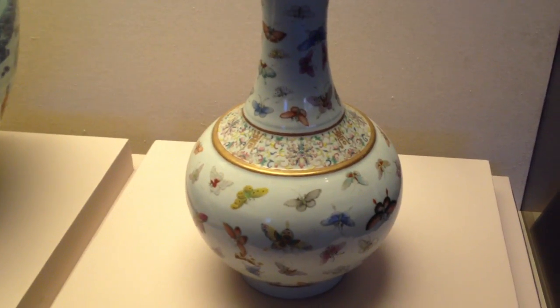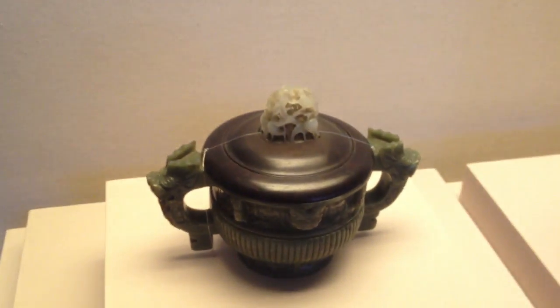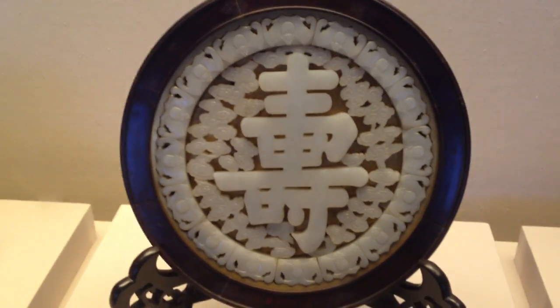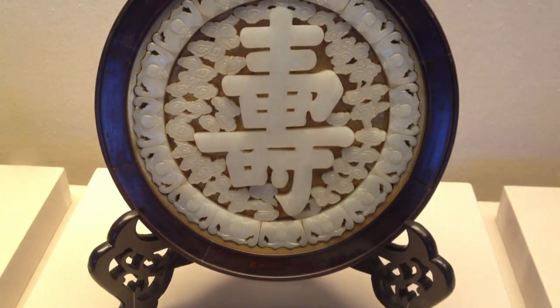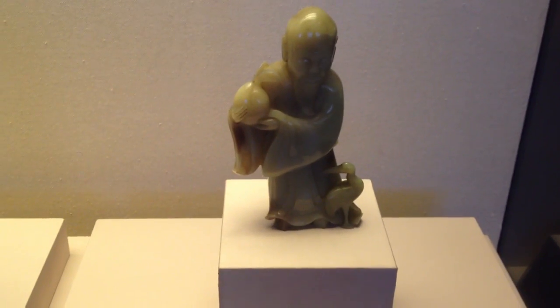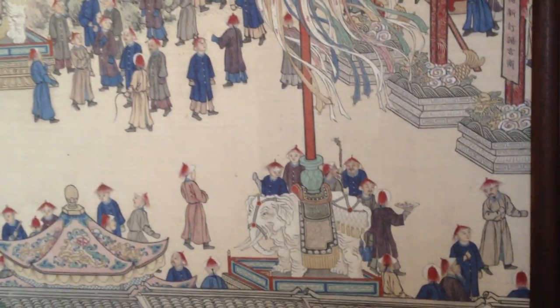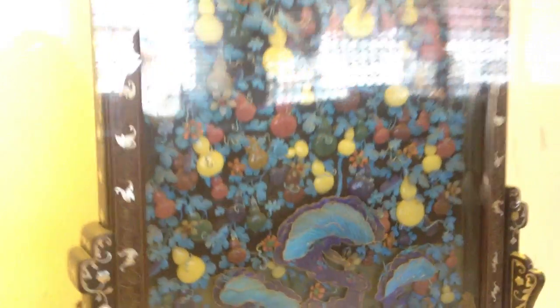Famille rose vase with butterfly design. Monk sending longevity congratulations. Gui-shaped jasper stove with dragon ears. White jade table screen engraved with bat and the Chinese character shou for longevity. Yellow jade carved with crane holding peach on the side. White elephant celebrating the festival. Table screen inlaid with stone gourd design.